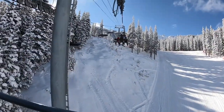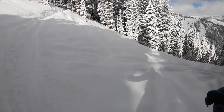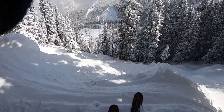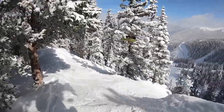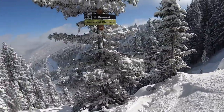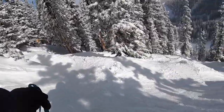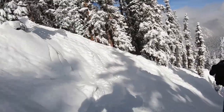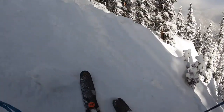We just got a fresh dumping of about 10 inches of powder last night. We've got some untouched snow here on the corner chute. About to hit St. Bernard here. Here we go. That's steep.